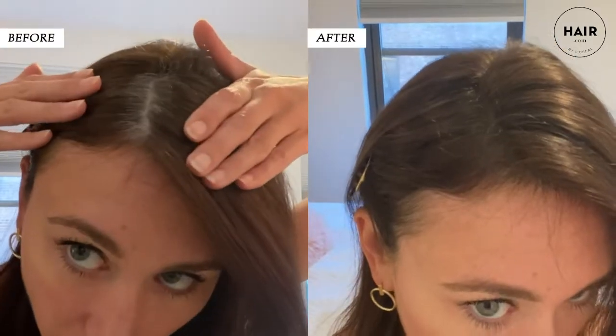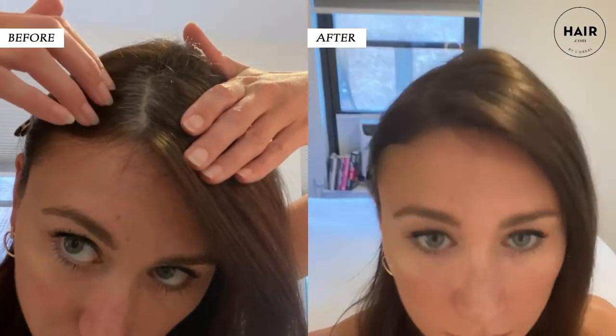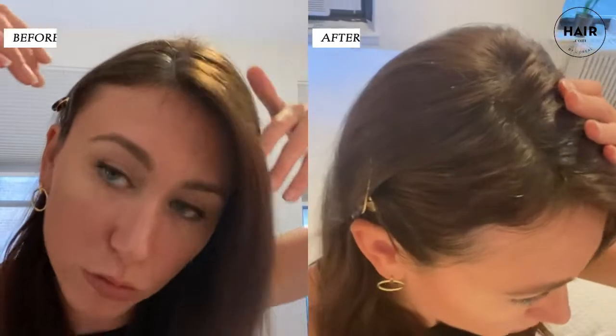Wow. So you can really see how it's pretty much gone. All my gray hairs.